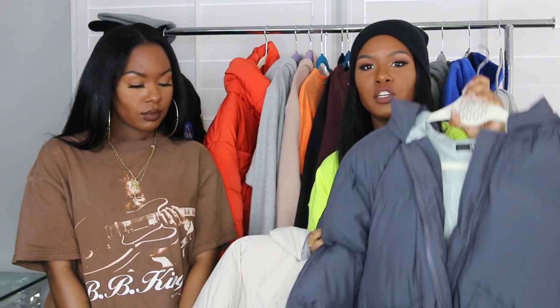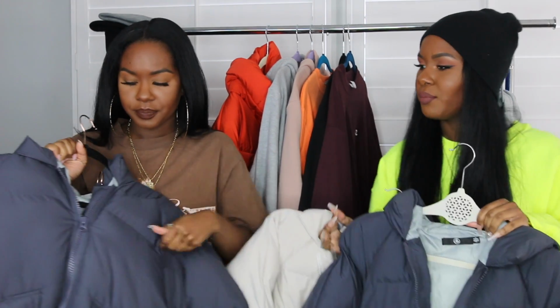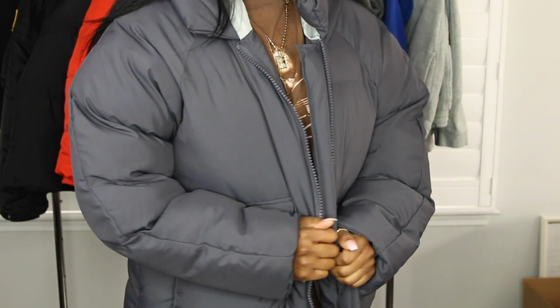I honestly went kind of crazy one day, and I went on Zara and Misguided and just bought puffers. These two are from Misguided. This gray one I'm obsessed with. It's a darker gray on the outside, like a charcoal gray, and on the inside it's a lighter gray. This is one of my favorites, because y'all know I love gray. Oh, I didn't realize you got the same one. Love these puffers from Misguided, and they're actually warm. Thank you for putting me onto these.